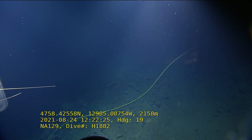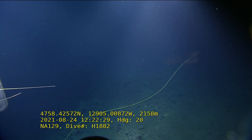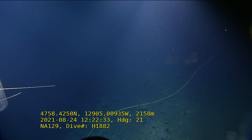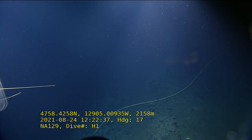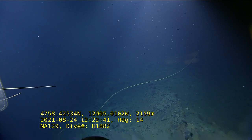Yeah, I mean, the LEDs are way less power draw and more reliable than the old incandescents. Yeah, it's tragic.